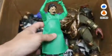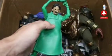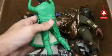Next up, guys, we have our Atari version of Leatherface from the Texas Chainsaw Massacre, and this is a very unique design. I guess they were like, we made Freddy from NES, we made Jason from NES, we might as well make ourselves a Leatherface from video games, and here we are with the Atari version. Basically, your whole body is green, and then we have a detailed head sculpt. I mean, that's pretty much it for this guy.